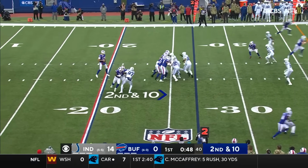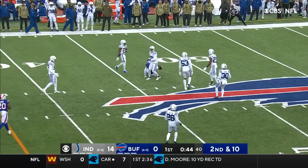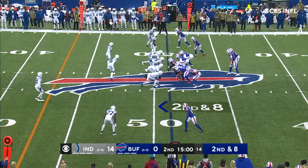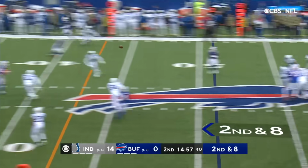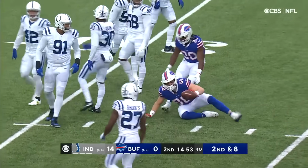Moss remains. Second down 10. Moss with the block. Downfield they go. Nice catch made. 48-yard line grab by Gabriel Davis. Allen has thrown a pick. Moss in the backfield. Williams with the block. And there's a pass, and it's caught downfield. Tight end Dawson Knox.